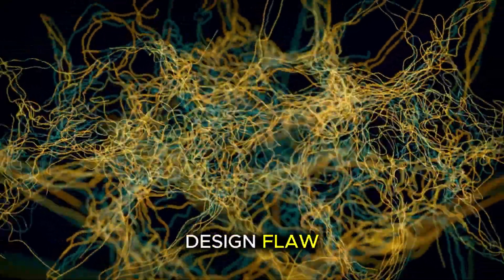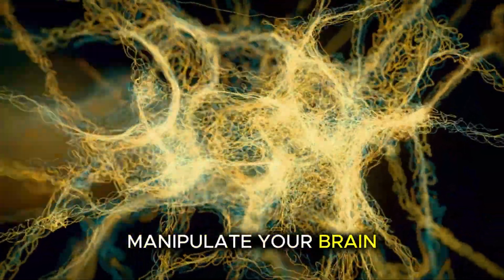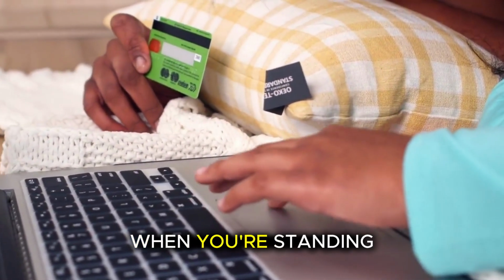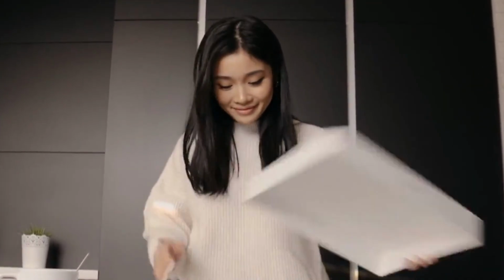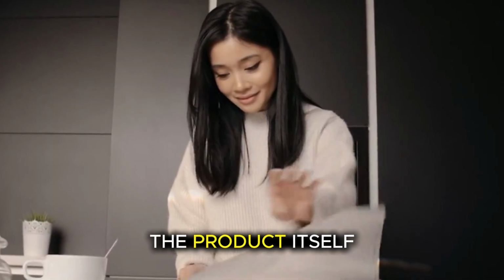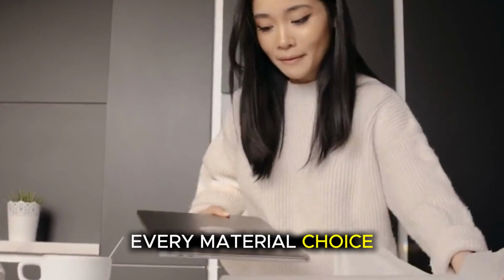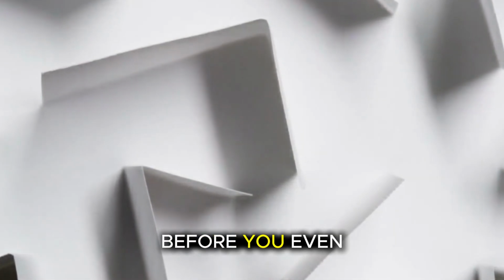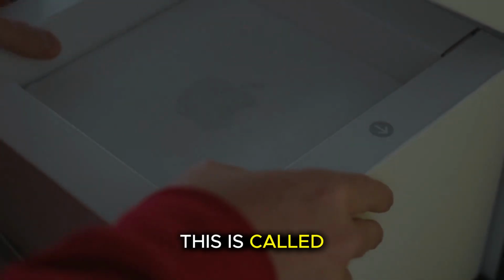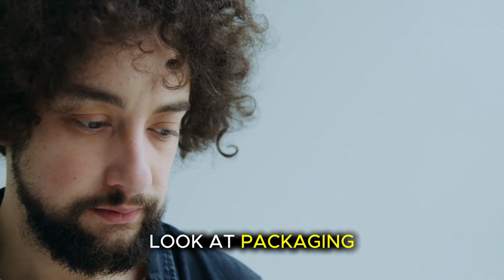That wasn't a design flaw. That was an engineering decision, and it was made specifically to manipulate your brain. Here's what nobody tells you when you're standing in a store or clicking Buy Now. The box is part of the product, not the container around the product itself. Every millimeter of resistance, every material choice, every fold and crease and layer has been calculated to do something very specific to your nervous system before you even see what's inside. This is called box friction. And once you understand how it works, you will never look at packaging the same way again.